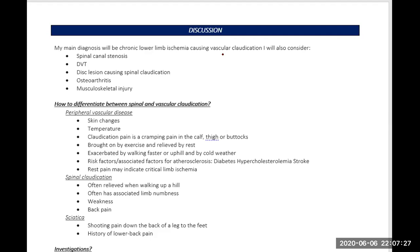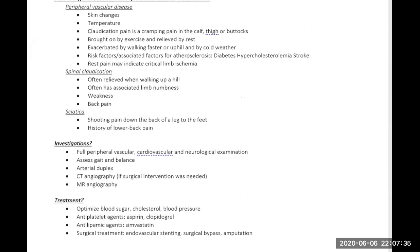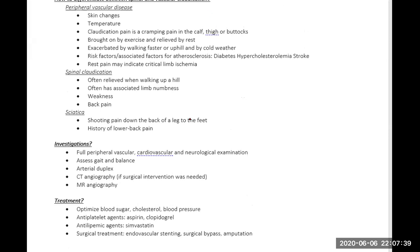How would you differentiate between spinal and vascular claudication then, since you brought it up? Well, if he leans forward or if he's going up a hill, he would be relieved. I mean, in general, how would you differentiate between a peripheral vascular disease and a spinal claudication? So we're looking at skin changes, temperature. He'd have ulcers with lower limb claudication, but with spinal claudication there would be no ulcers. Yeah, or skin changes in general, it doesn't have to be ulcers. Temperature, and walking uphill. Spinal is relieved by walking uphill. Spinal claudication will have neurological symptoms or weakness, or back pain, and so on.